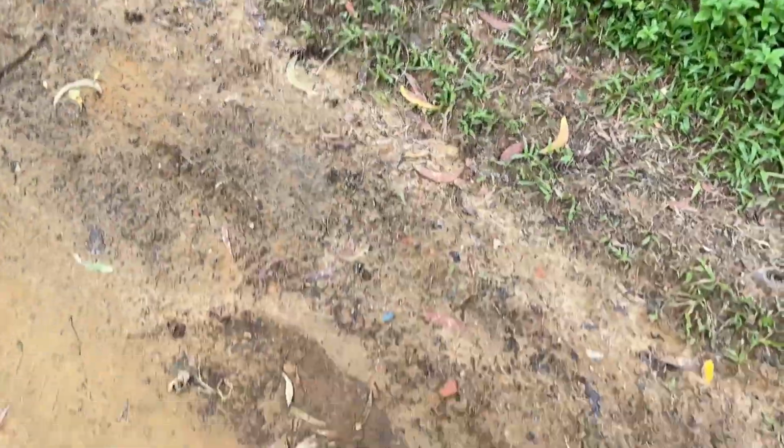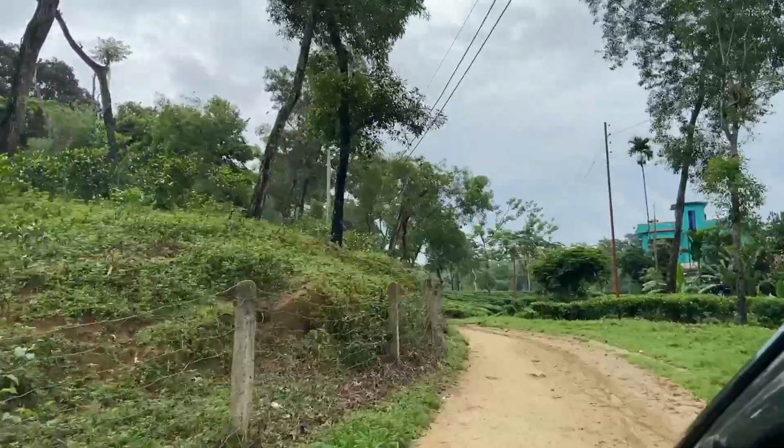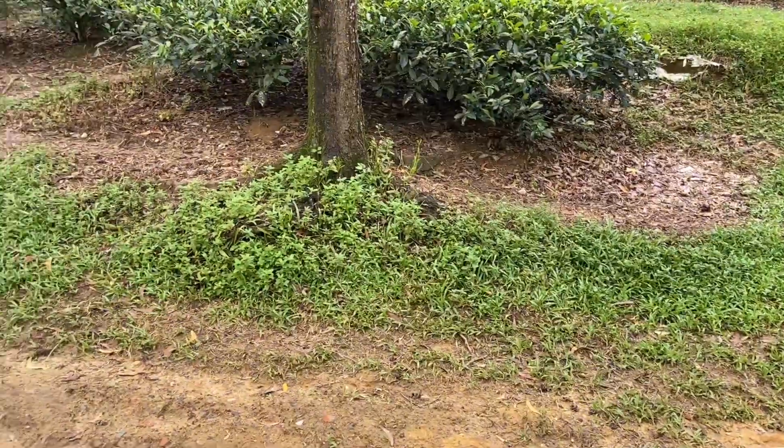They climb onto your legs, stick onto them, and then suck your blood. After a while you will feel a bit of itching, and they have a chemical in their saliva which prevents blood clotting, so it will keep bleeding for a while. So while you're here, just be careful, stay away from the grass.